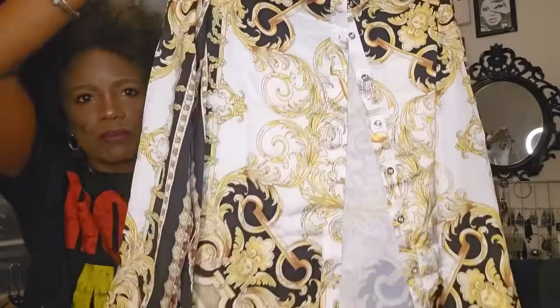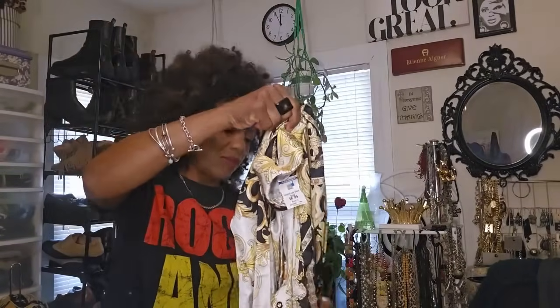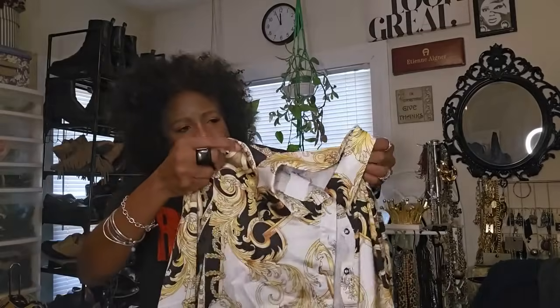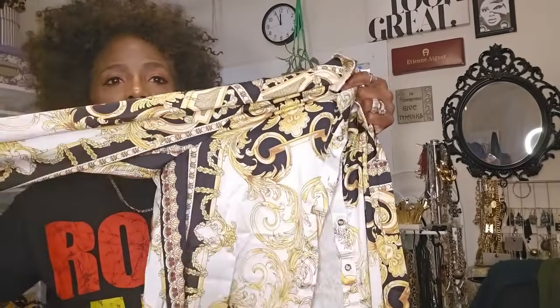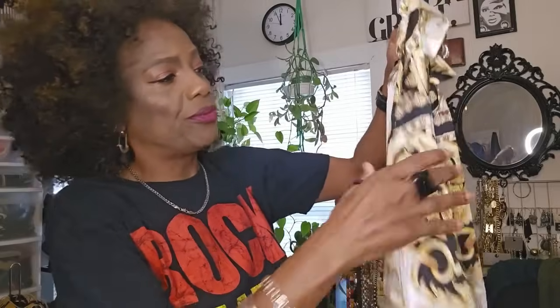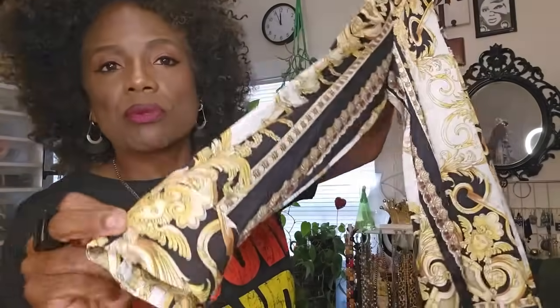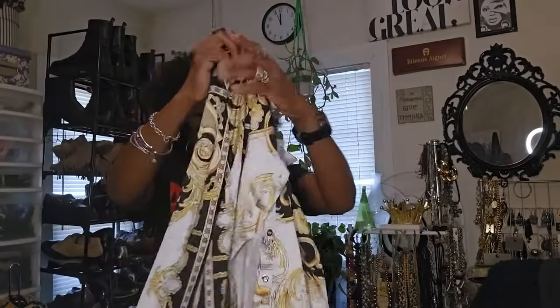Isn't that beautiful? Now, I had a shirt similar to this, which I ended up donating because it was fading. It was made out of cotton, or cotton blend, I'll put it that way, and it was fading the colors, but they had the same colors, but I really like this. This is polyester, but I like the print of the shirt. Gold buttons here. You see that? Here's the back.